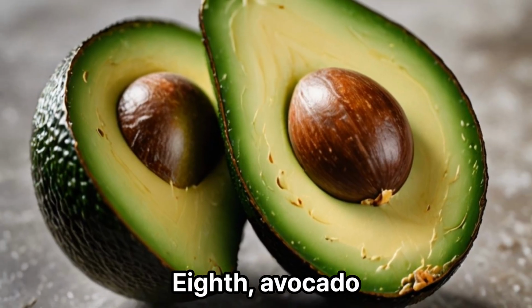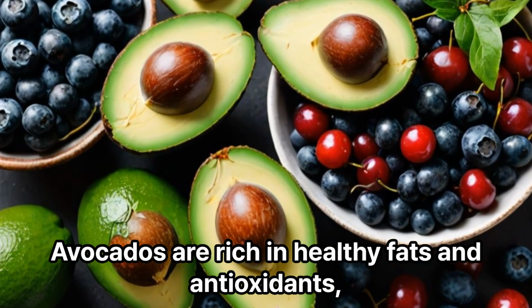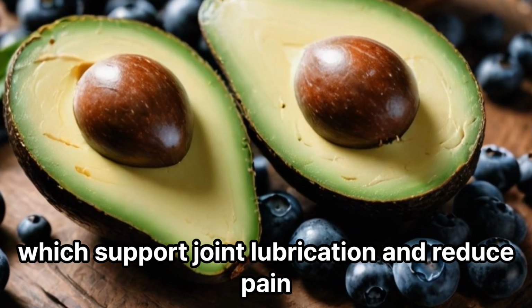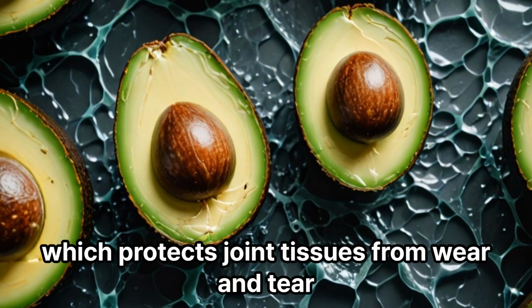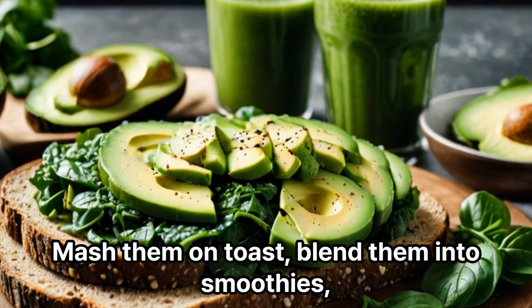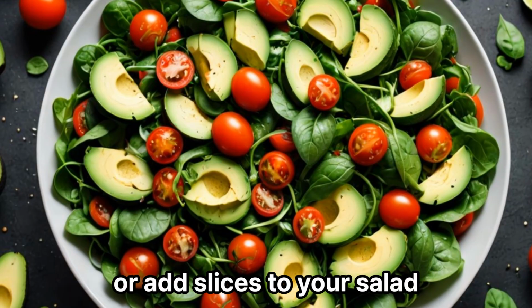Eighth, avocado. Avocados are rich in healthy fats and antioxidants, which support joint lubrication and reduce pain. They also contain vitamin E, which protects joint tissues from wear and tear. Mash them on toast, blend them into smoothies, or add slices to your salad.